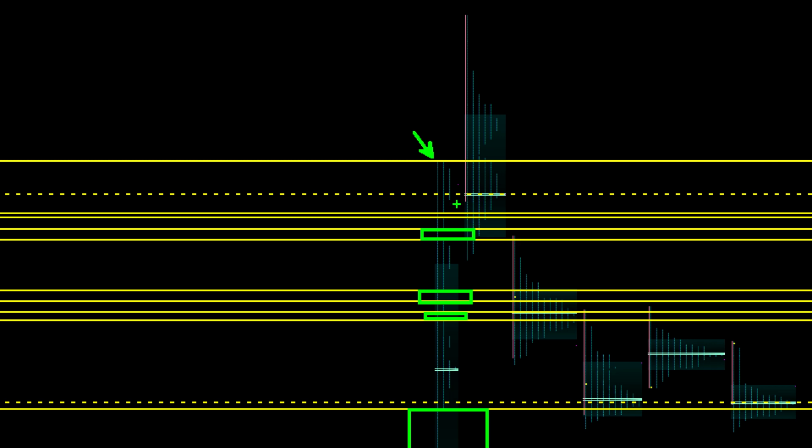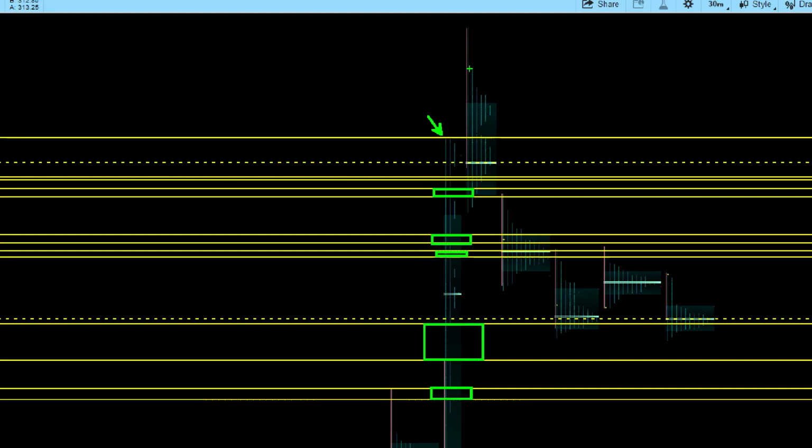And you can see that on Monday it also came down and filled the single print. Okay? And then on Tuesday, the price came and filled these two single prints area. Then on Wednesday, it came down and partially filled this single print zone. Then on Friday it also came down and retagged it a little bit. Then right now we're still waiting to see if price is going to come down to this remaining area of single prints, and possibly even come back into this area to fill this zone of single prints.